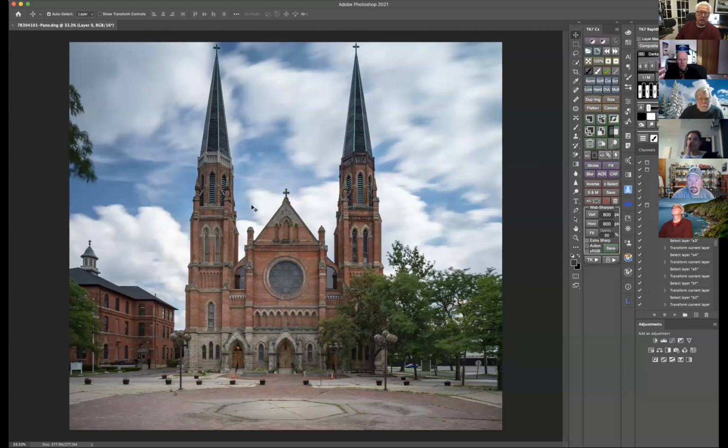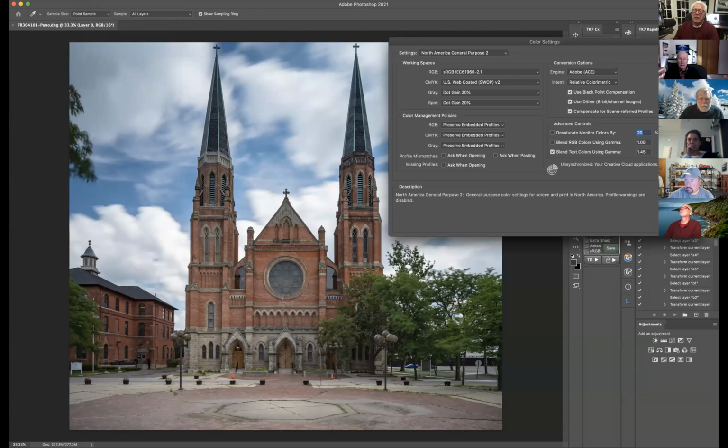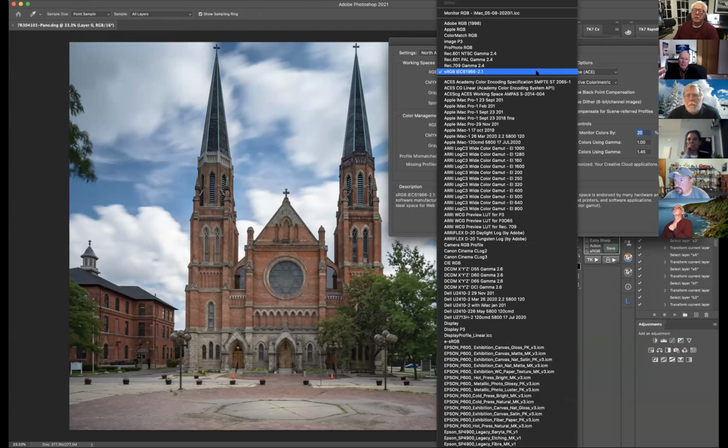Mike, let me show you here. This in Photoshop, this is a crappy picture, but under Edit, you come down to Color Settings and assigning a profile or converting a profile. So under color settings, and to be honest, I don't even know if I have mine set correctly because they keep upgrading it and changing it. But these three right here, see right now, this is wrong. So for me, I know I've got to go in and fix these. North American General Purpose, I think is correct, but I want Adobe RGB.